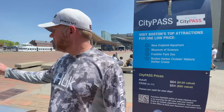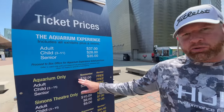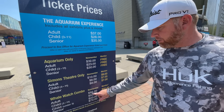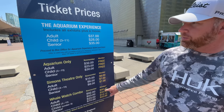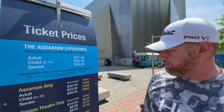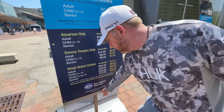If you come over here, you can see the pricing for the aquarium. Just the aquarium only, $32. Theater, $10. Whale watch combo, $82. And they also have a membership program. So if you guys wanted more information on this, you can look up the aquarium experience, the New England Aquarium, neaq.org.